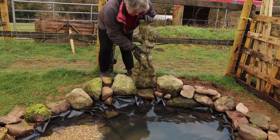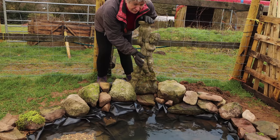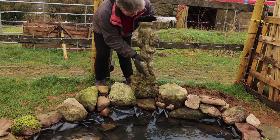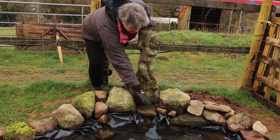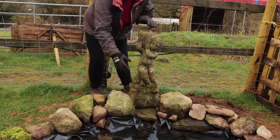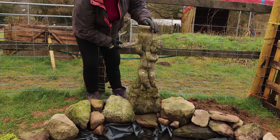I found this lovely figure hiding under a hedge near our house. I hadn't realised how much concrete really weighed. That was no mean feat to carry this over, but I'm very pleased. It looks nice here, and what it's actually doing is holding these flat stones here. There is a water outlet as an overflow section that just runs straight underneath this and then goes off into the field down there.